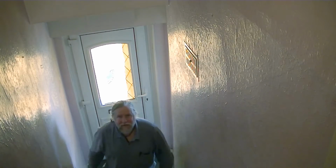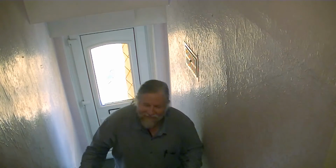Well, first thing you'll notice, we have no banister rail. So I've got the spare one lying on the floor here, and that's the first thing that has to get put on.